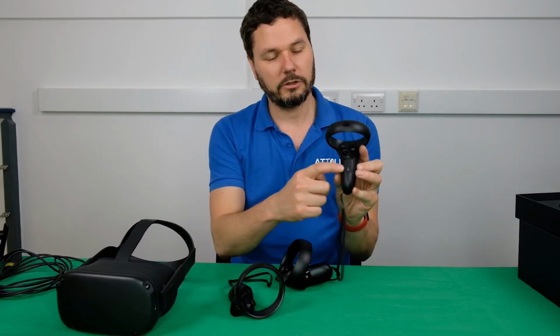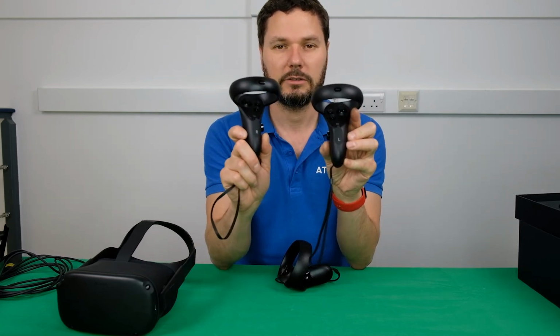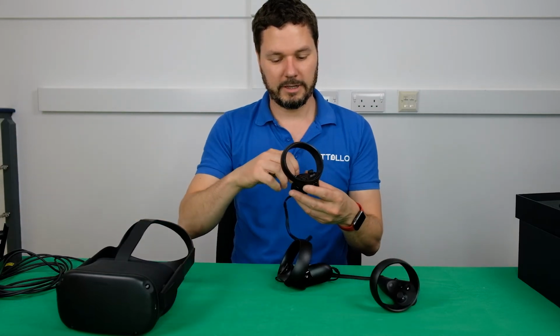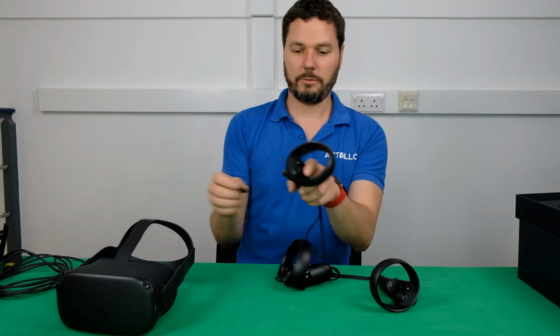Very usefully, they do include some stickers that just say left and right, just in case you're not sure. I did put the right sticker back on the right one, so we can take that off, because I know exactly which hand it goes in. It's not that one. It's that one.